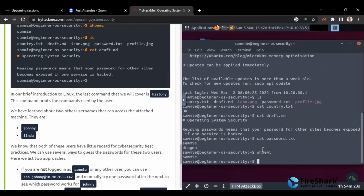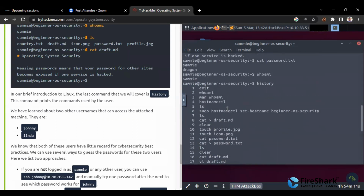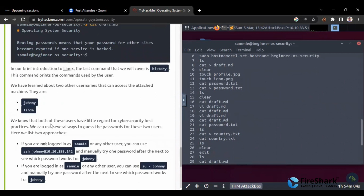Through the history command, we will get all the commands which were last used. So with the history command, we will get all the commands which were used earlier. Okay, so we have learned about two other usernames that can access the attached machines. They are Johnny and Linda. We know that both of these users have little regard for cybersecurity best practices, so we can use several ways to guess the password for these two users. Here we will list two approaches.